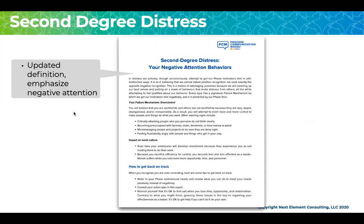So second degree distress, we've updated the definition again and emphasized negative attention, getting positive needs met negatively. And Taby was really clear about this, that there's no such thing as negative needs. There's negative satisfaction of needs, and there's positive satisfaction of needs. And so we were really clear about getting that in there, and that negative attention is the negative satisfaction of the unmet positive need. And so this is unique. I don't know that any other model is so clear about this kind of two sides of a coin and how predictable and connected those things are.